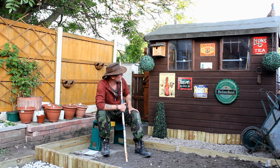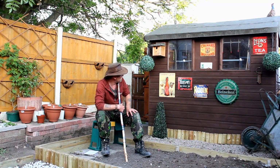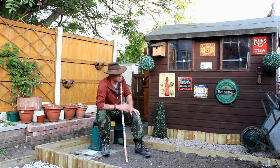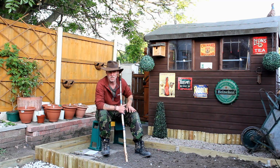The bushcraft shed is looking fantastic from the outside. We've got all this kind of old signage going on: Tennant's Lager, Hudson's Soap, Coleman's, Lion's Tea, and all that kind of thing. The bird box I built as well. I didn't bother doing a video about it, it's just a bird box. We're not expecting anything to nest in there, but it makes it a bit more pleasing to the eye, shall we say.